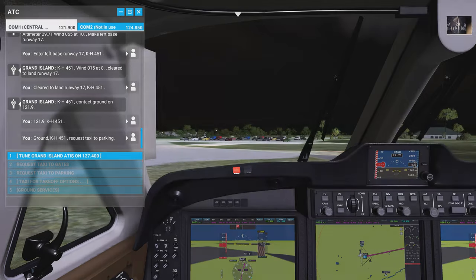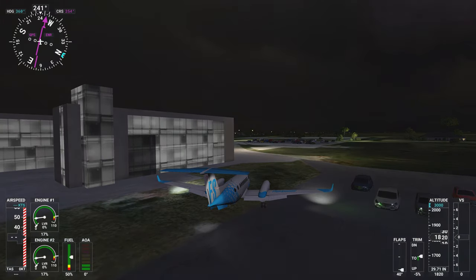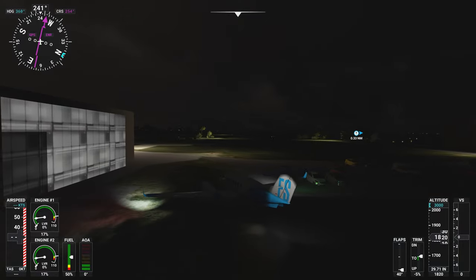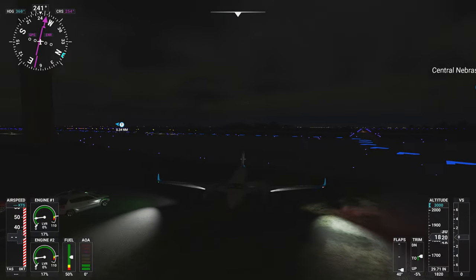Taxi to parking. Ground KH451, request taxi to parking. KH451 taxi to general aviation parking using taxiway Bravo Alpha. Taxiing to general aviation parking via taxiway Bravo Alpha KH451. Bravo Alpha. Okay, so we need to back up.